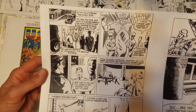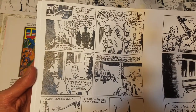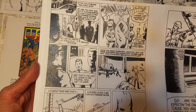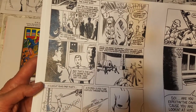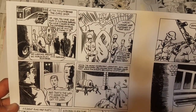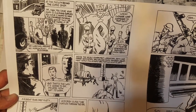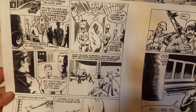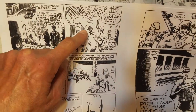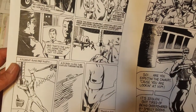At the facility, behind the curio shop, okay, man, you have your mops and cleaning supplies. You have 2 hours to haul the damaged material out of the lab and clean it up. No lurking around and no horseplay. It's serious business. Whoa. I wonder what happened to that guy. I don't know. It must be something we should know about. I guess you would know who this guy is. Alright. That's going the way it's going to be, Private.